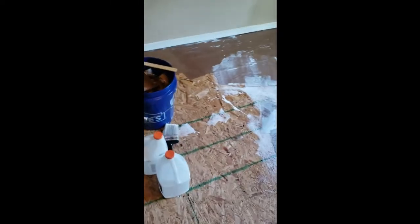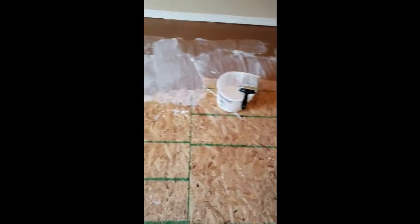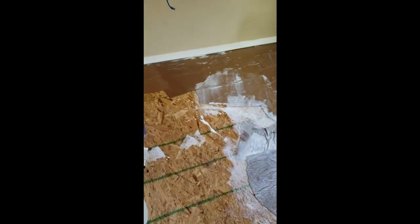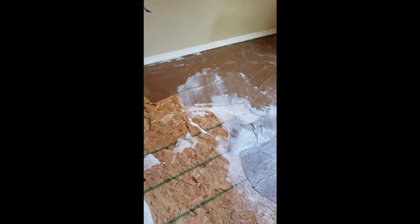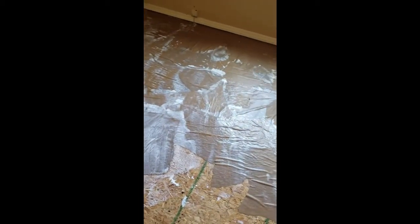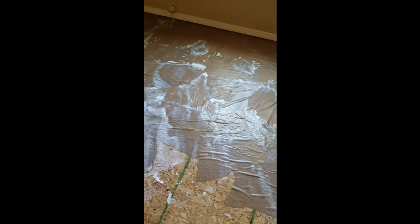I got some chairs in the way, but really and truly, it's just this little bit left right here where I'm standing, and then in front of the door. So we'll probably have about an hour left, maybe 45 minutes, to having the whole floor done. And then tomorrow late afternoon sometime, we'll turn the fan on high in here all night.